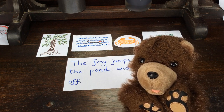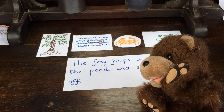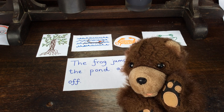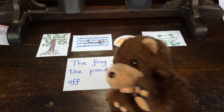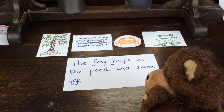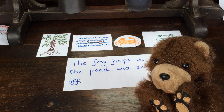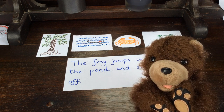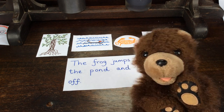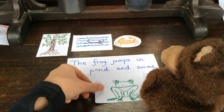Keep looking, chocolate button. Just check that you're right. Look at all the pictures. Crab. No, this sentence is not about crabs. And the frog. Yep, I think it must be the swimming. Are you sure? Let me read it to you again. The frog jumps in the pond and swims off. What's the sentence about? What's the subject of this sentence? Oh, it's about the frog. So it must be the picture of the frog. Am I right now? Yes, that's it, chocolate button. So we put the picture of the frog with the sentence.